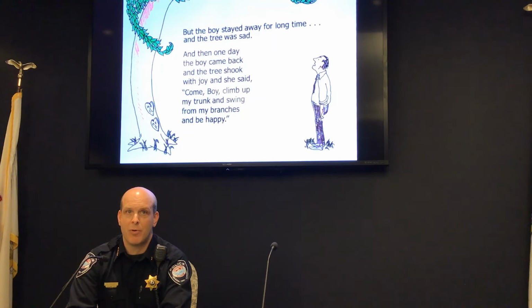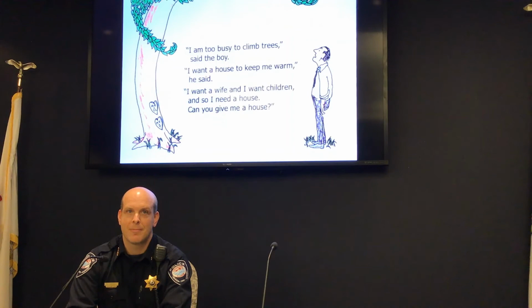And then one day the boy came back, and the tree shook with joy, and she said, "Come, boy, climb up my trunk and swing from my branches, and be happy." "I'm too busy to climb trees," said the boy. "I want a house to keep me warm," he said. "I want a wife, and I want children, and so I need a house. Can you give me a house?"